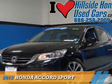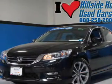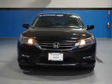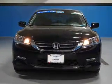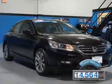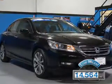Buying the 2015 Honda Accord. It's powered by front-wheel drive, a 2.4-liter four-cylinder engine, and a continuously variable transmission. With fewer than 15,000 miles, this vehicle has a long road ahead.